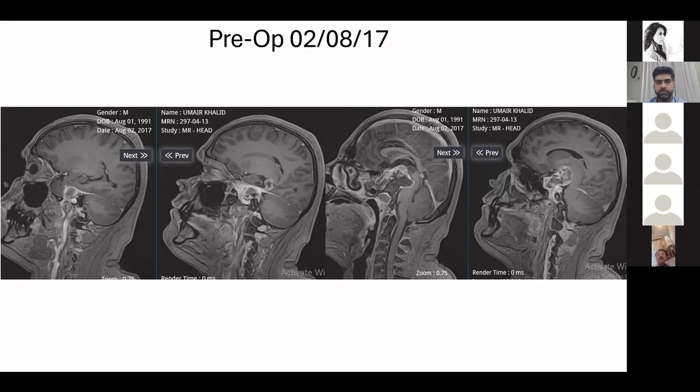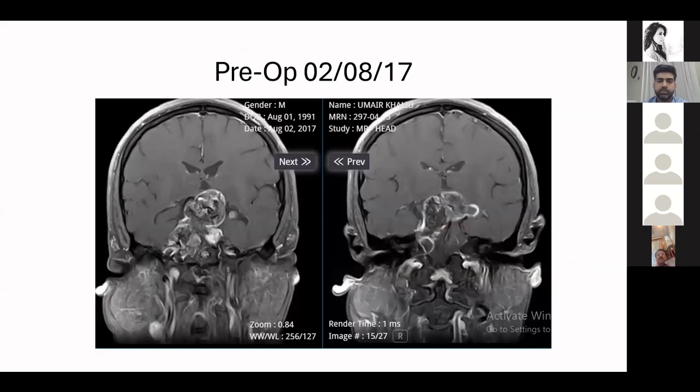So in the next images, we can again appreciate that there's a large lesion. It is lifting the third ventricle upwards. It is causing compression, mass effect. It is extending into the right cavernous sinus, abutting the right medial temporal pole of the brain, and heterogeneous signals, heterogeneous enhancement, large mass. Optic chiasma is not seen separately in any of the provided images.